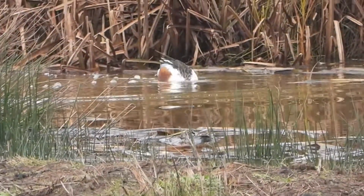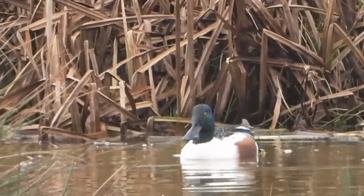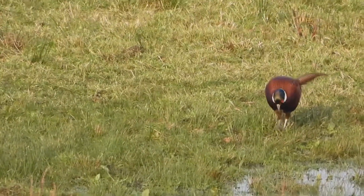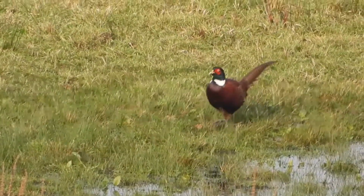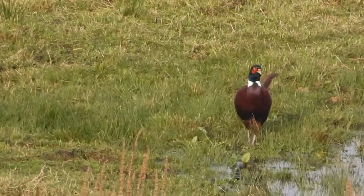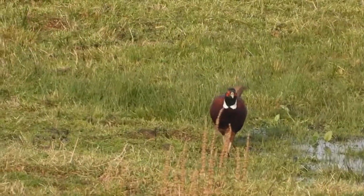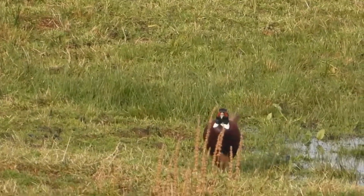This duck here is called a shoveler for obvious reasons. It uses that bizarre looking bill to filter feed along the water. A sight very familiar to any of you who have ever walked in the British countryside. This is a pheasant, and it looks like this one is searching for invertebrates along the water's edge.